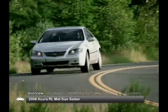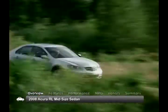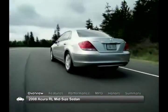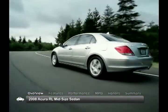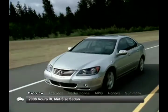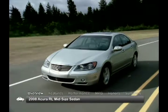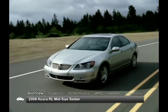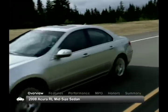The 2008 Acura RL blends the sporty handling and spirited engine of a sports sedan with the premium appointments expected of a flagship model to create a true competitor in the mid-size luxury class. For 2008, the RL mostly carried over and can be found in the base trim or with one of two technology packages, each adding a range of advanced safety features.